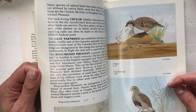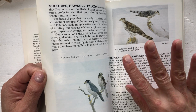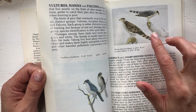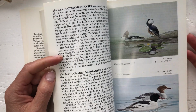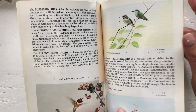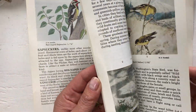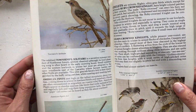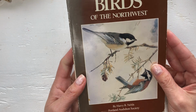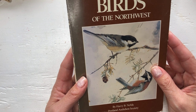It's a little glossy paper, but not too bad. You can always add some matte medium on top if you don't like the gloss, but sometimes in between, if you're using a lot of matte elements in your journal, I like some glossy elements in there. But yeah, this is beautiful. So it's Familiar Birds of the Northwest by Harry B. Nehls, Portland Audubon Society.